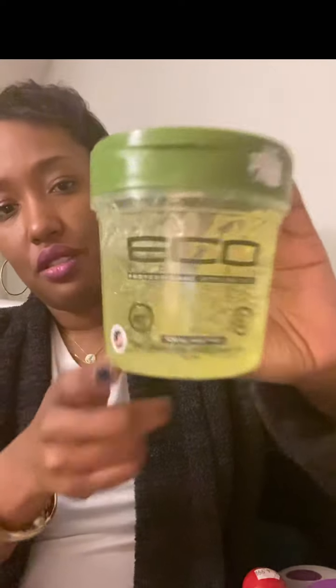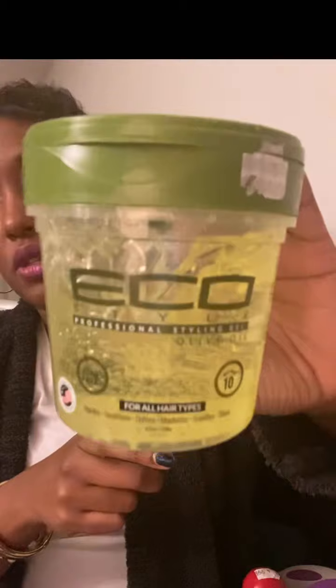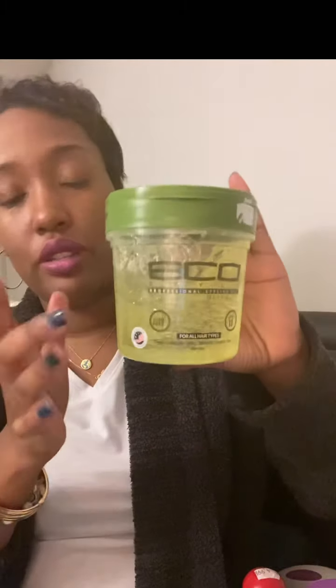If you go to any beauty supply store, you can get it. I think they even carry it in Walmart. Definitely invest in this if you have a pixie cut. I'm just saying. And if you don't know anything about it, I'm pretty sure most of y'all know about it, but if you don't, get you some. Okay.